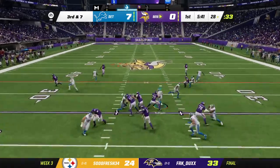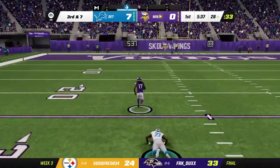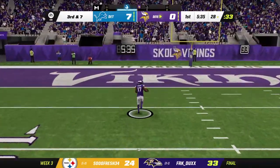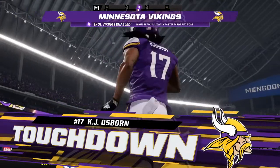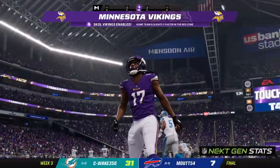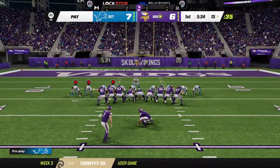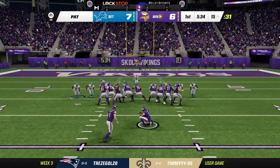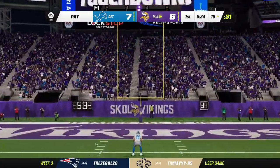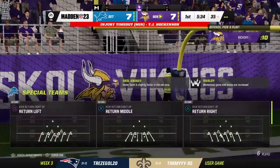On 3rd down, Cousins. And that's complete to K.J. Osborne. Taking it right down Broadway. Touchdown, Vikings. K.J. Osborne. His 2nd touchdown on the season. And the Vikings are able to strike back. Joseph connects on the extra point. And we are tied at 7.